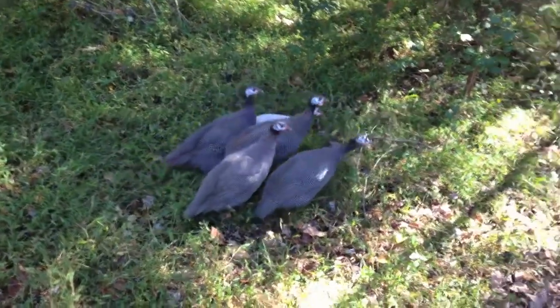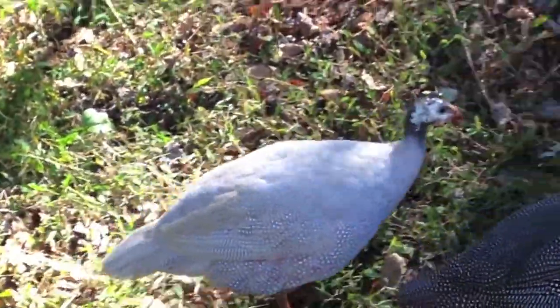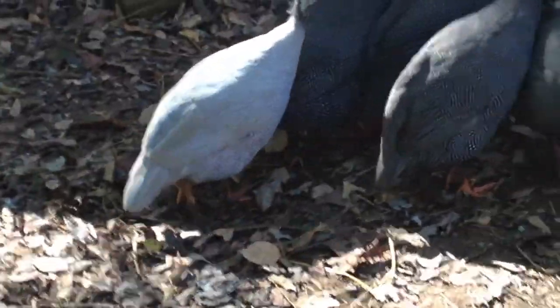As you can see, the guineas are getting bigger and bigger, and they're really starting to look like guineas. They're getting white and red faces, and they're getting their wattles, and the cone on top of their head, which I don't know the name of.